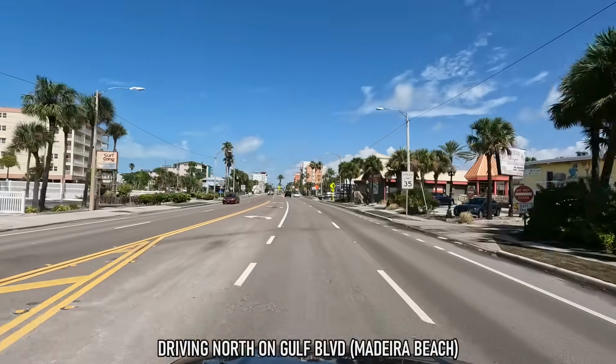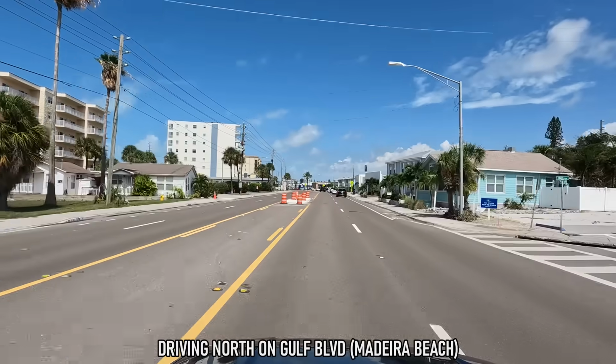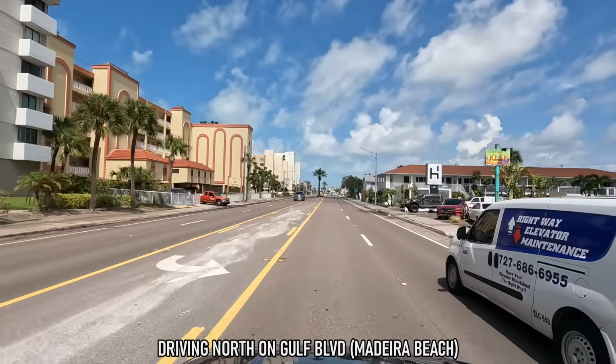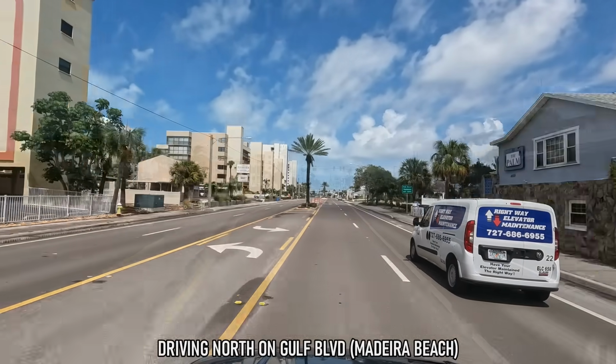So now that we've shown you John's Pass, we just got one more spot to take you on this tour. But if you do have other spots that you want to see along these Tampa Bay area barrier islands, make sure to let us know in the comments. I definitely am willing to go out and get some more island footage if there's enough of y'all that want to see it.